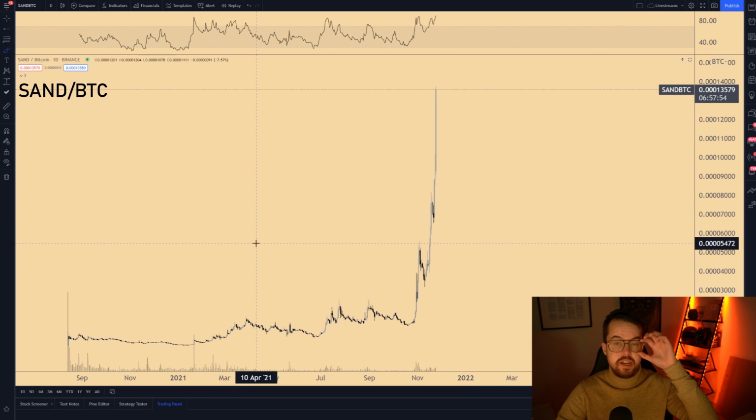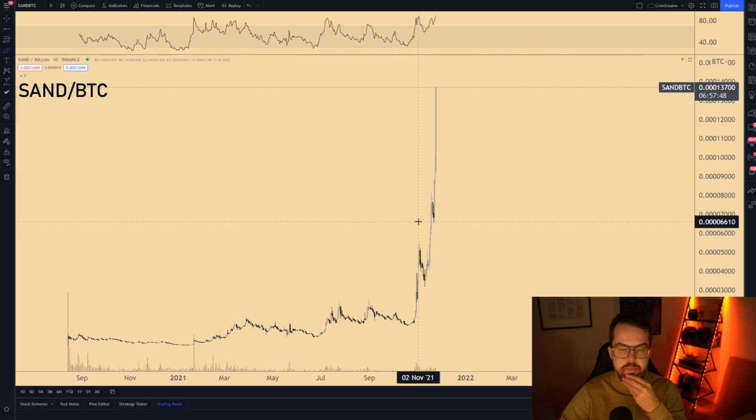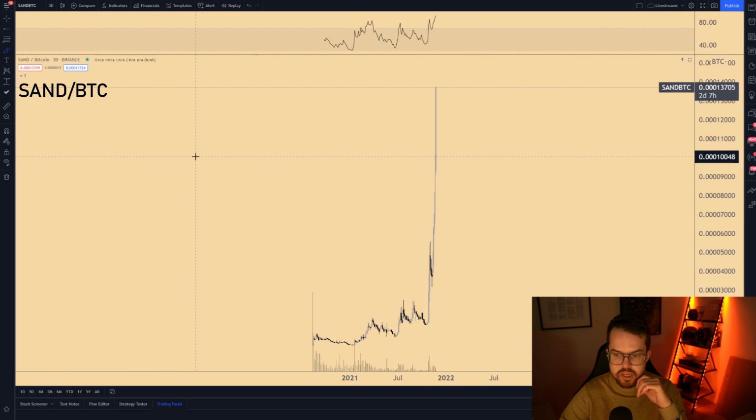With Sand and Mana, you should be aware of the fact that this update was made yesterday, so the price action might be even higher or lower now. But especially with Sand and Mana and those massive vertical moves, the only way this usually ends is by a heavy crash or a heavy correction taking place, especially when the chart is as vertical as it is right now with Sand.